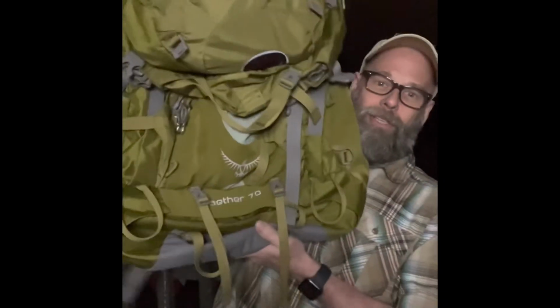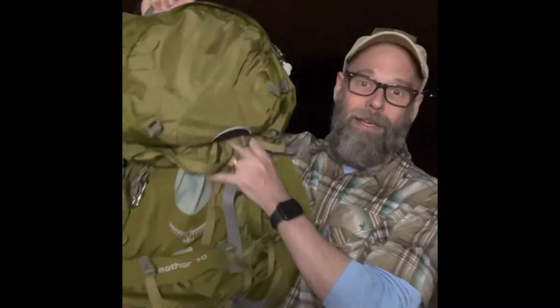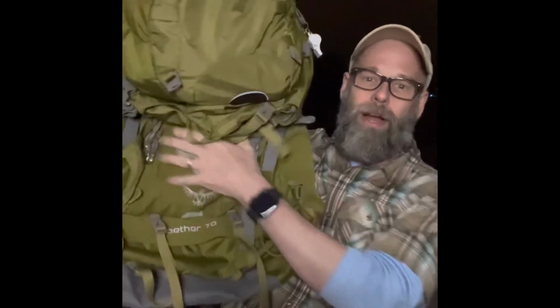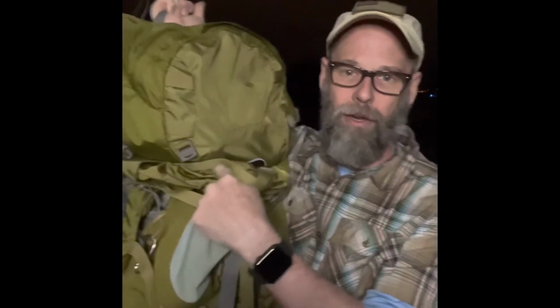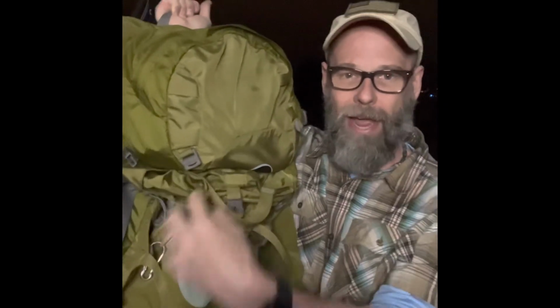But this is the Ether 70. And you can see the size of this pack. It's empty, but just size wise, this is a top loading, but it has a neat feature too. You can get in there from the front. It does have a little L type zip so you can access the front. But great pack, great pack.